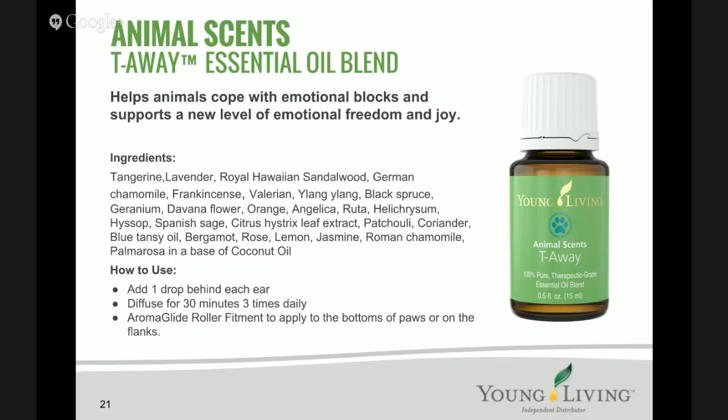So if you've got an animal that you've adopted out of a foster situation, or an animal that's from a puppy mill, something like that, that you're trying to give a better life, this oil also really helps to raise their frequency, because a lot of the oils in this are very high in frequency, and an animal that's been exposed to such horrible traumas would have a low frequency, just like we do when we have negative thoughts. Our frequency is lowered. So this oil is amazing for trauma.